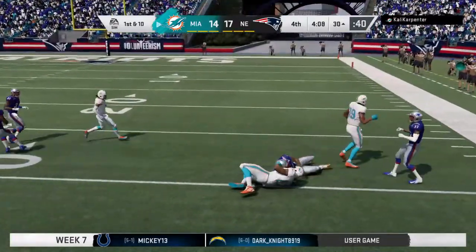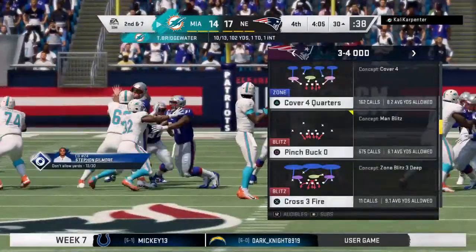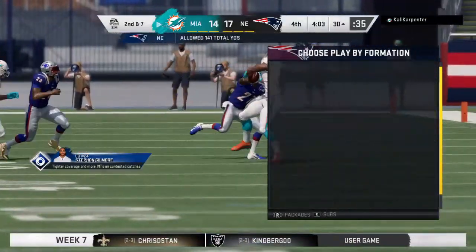And all this is taken in one-handed. What a catch. The completion good for 3, and it's second down.